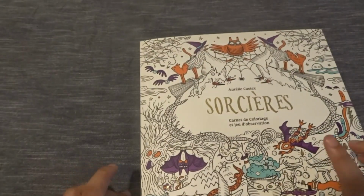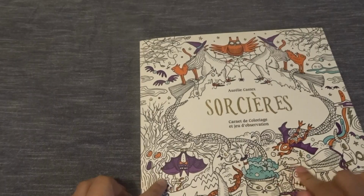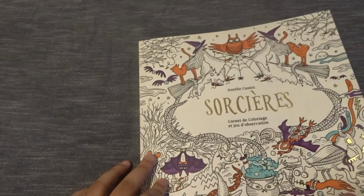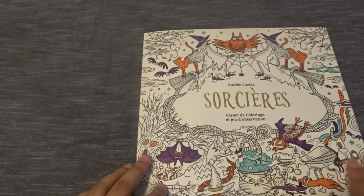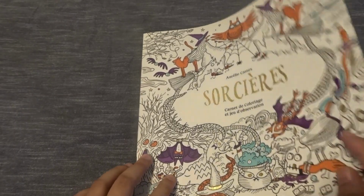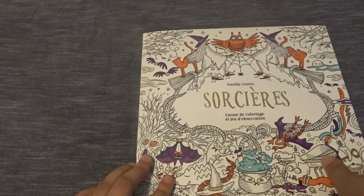I wish I could see more people color in this book, because I want to be inspired by more people, and I haven't seen anybody else really color in this book yet, so maybe this Halloween I can be inspired and do more in here.